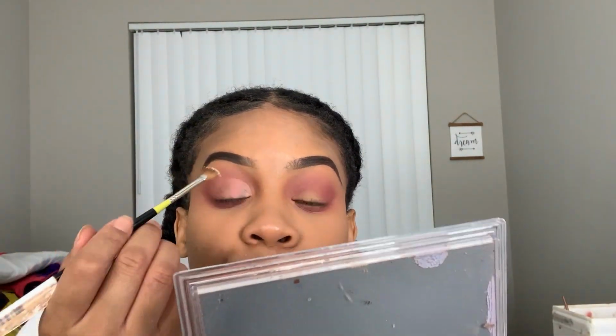I bought these glitters. I feel like you gotta wear glitter on Valentine's Day. Found it. I have my NYX glitter primer that is so old. There we are, nice and expired. I'm gonna use this little fan brush. I got it from Michael's. It's a paintbrush, but it's the best thing I've ever owned. And just outline that shit.